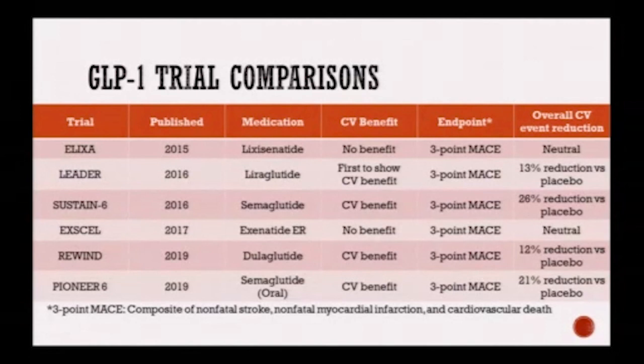Generally, unless you just can't get insurance to pay for them for some reason, these should be the agents that we're going with first. But after that, you still do see some benefit from the other GLP-1s. So if you can't get somebody to pay for it, that doesn't mean that you should just give up on the agent altogether. Liraglutide, which is still your TennCare preferred agent, still has a 13% reduction. As well, you still see that weight loss benefit from the agent, so that will help to lower some of these cardiovascular risk factors as well. Also, dulaglutide is another one that shows some cardiovascular benefit.